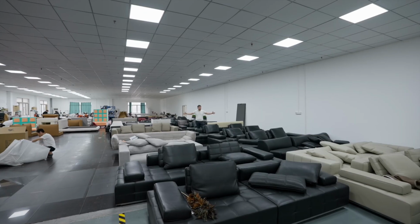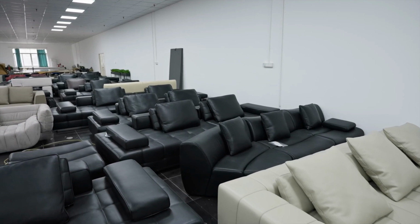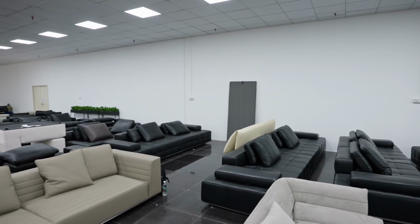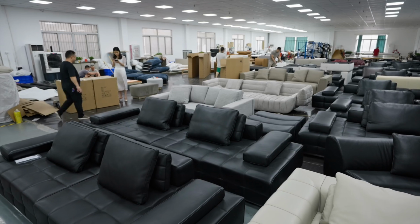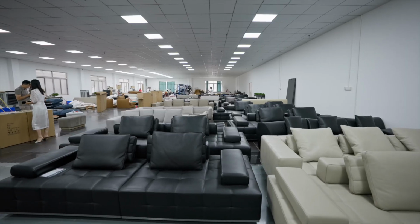Stage number 2. The production speed of Italians and Chinese. Now take a look. This entire volume of finished sofas is produced in China in 3 days. But Italians would take a whole 30 days to produce the same amount. Even though a craftsman in China earns exactly the same amount as an Italian craftsman. On average, that's 800 euros per month. So there's your difference.